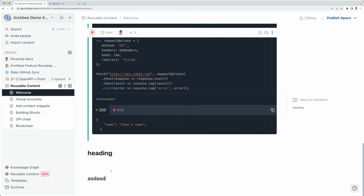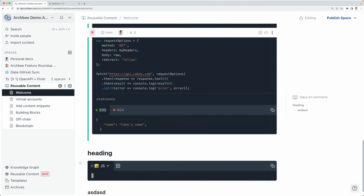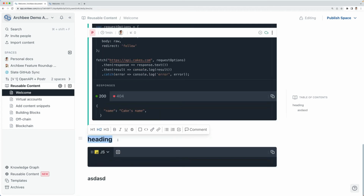Let's add another heading, here a code editor. And this content, of course, because it's not a content snippet, it's just available for this space, which is called reusable content. Pretty powerful in the larger scheme of things. So I just wanted to share how this actually works.